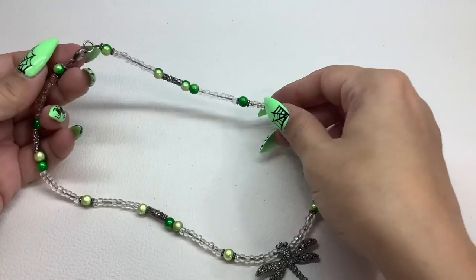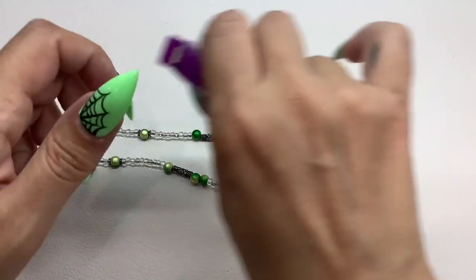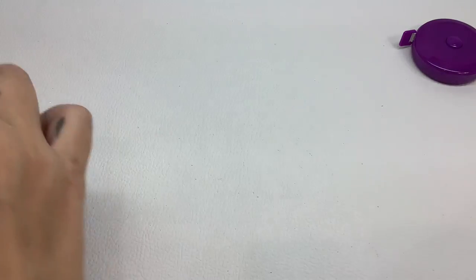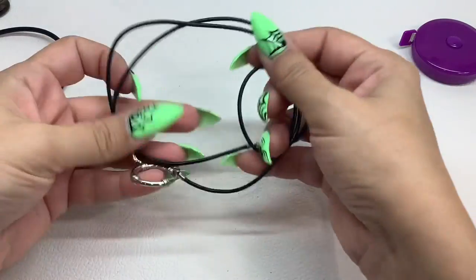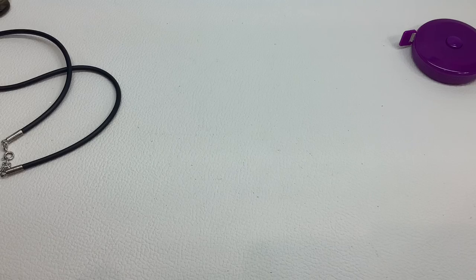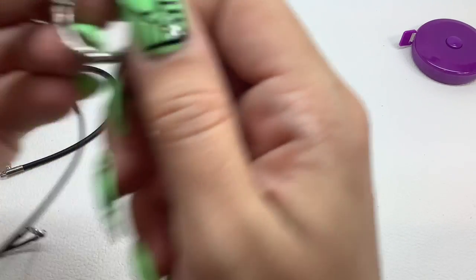All right, then we got this guy who is all sterling except the actual dragonfly. So this guy measures an 8-inch drop, and I will do him for 15. All right, and then we got these. So this also says 925 on a cord with a ring that says 925 as well.